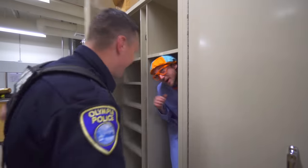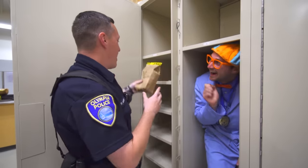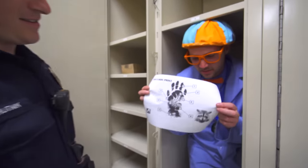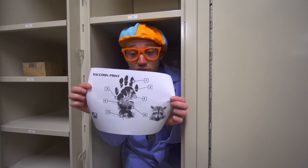What is that? Hello! Blippi! Hey, I have some evidence for you. Oh, thanks. We got the results back of those prints. Oh, whoa. Look at this. It's a photo of a raccoon. So a raccoon ate my lunch.